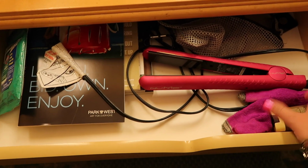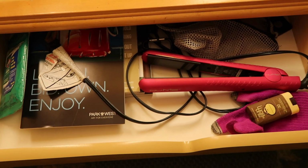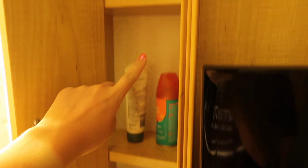This is just kind of a main drawer, more sunscreen. That's my face sunscreen, just like some random things. Again, those are my mom's drawers. They're just like the same as the other ones. And then if you pull this little like cabinet thing open, it's just like a bunch of shelves.